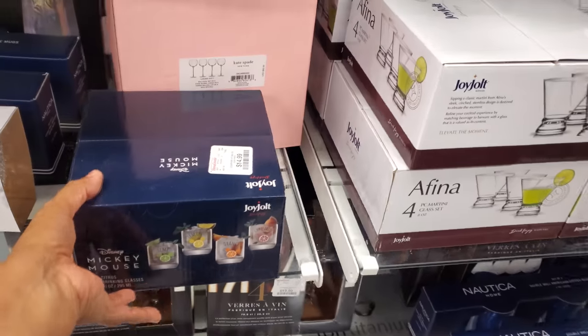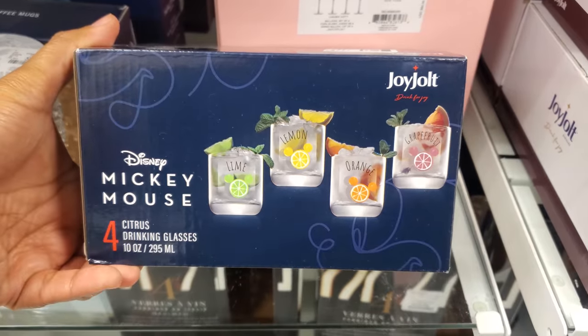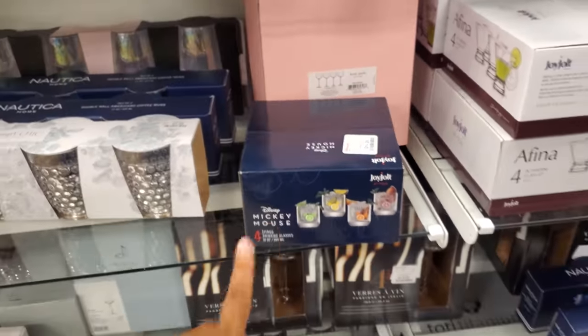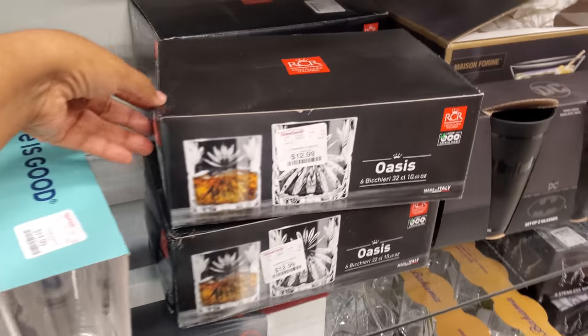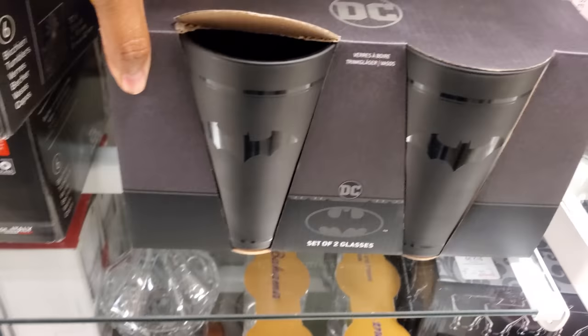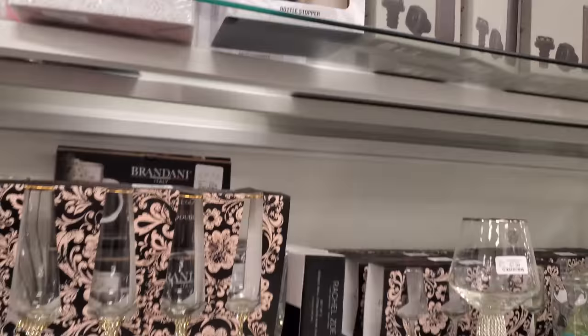Oh, here's the Mickey Mouse one. So in a different location, a Ross, I believe they had the Mickey Mouse with the lemon, and these are $15. Now the only difference, that one's gonna be a short one, the other one they were longer. $13. Oh, look at the black one. Oh, that's Batman. That's kind of cool. Look at that bottle stopper. How funny.